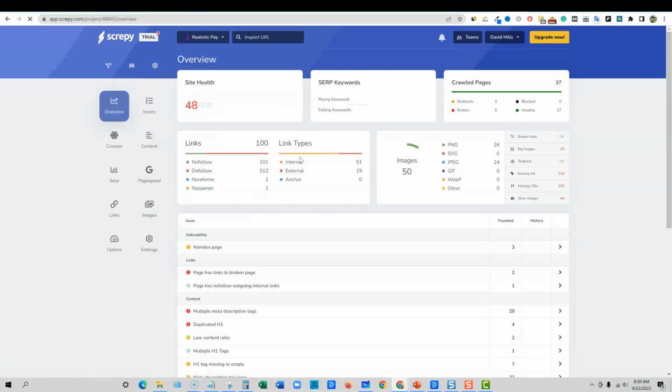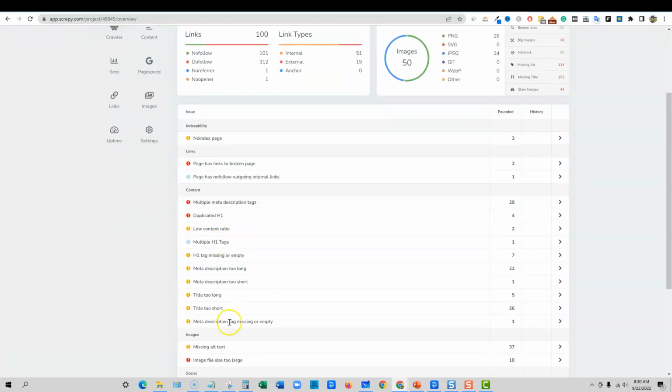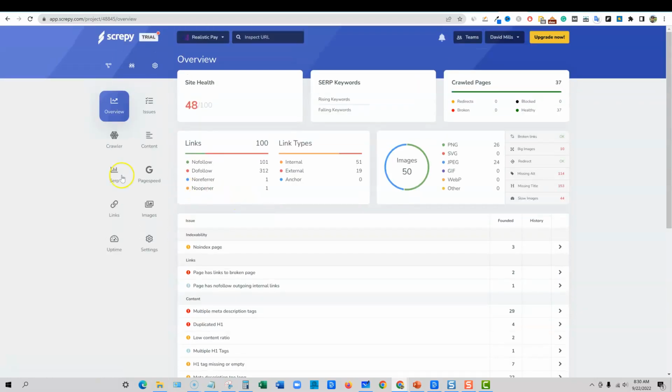So I would need to look into a little bit more of that, but it doesn't really seem like those are actually broken. But then you would just scroll down and you would find what images are maybe too big right there, and all these ones that are warnings are in yellow. So nice overview right there.